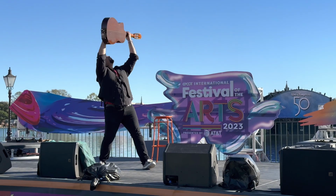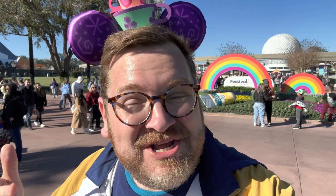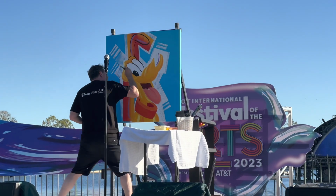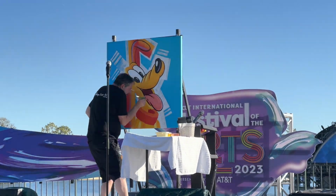There's also a series of live musicians that will appear here throughout the day. And third, there is a show called Visual Art in Performance, where you'll see a Disney artist create a Disney character in a flash up on the stage, and they will put on quite a show while they do it.